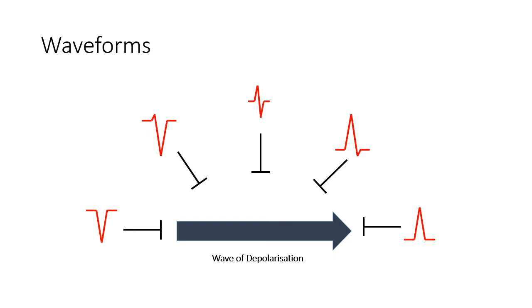And whenever we stick an electrode on the patient's skin, we're able to see a waveform. And these waveforms are generated by depolarization, that changing of the cardiomyocyte from a negative to a positive state. Now, of course, there are thousands and thousands of cardiomyocytes, so the ECG takes an average, if you like, of the direction.